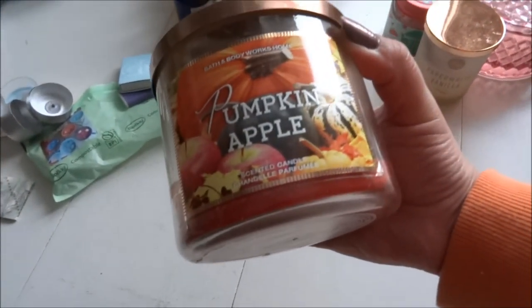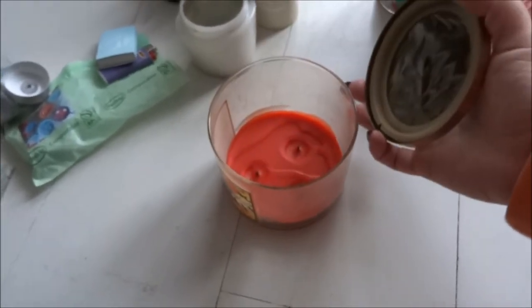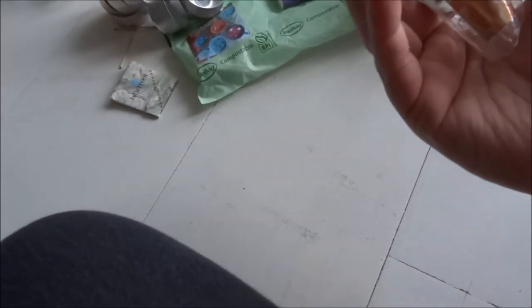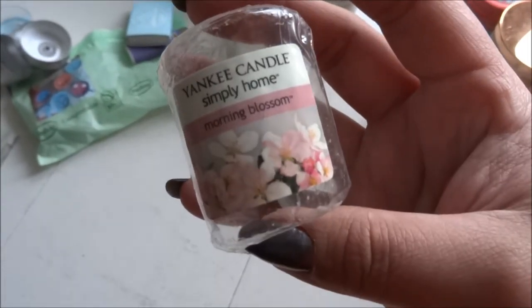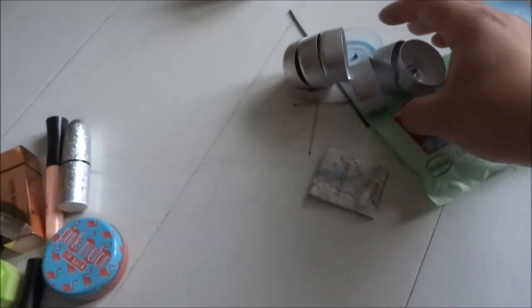I have the Bath and Body Works pumpkin apple. Really nice. Did kind of burn down the whole thing. I do have three others. I have three of these janky candles. This is the tangerine and vanilla. We have the pink honeysuckle. And we have morning blossom. There it is. That I have since a long time ago. Oh, put it in like that. Then actually, I think I should take, well, I can take these first.